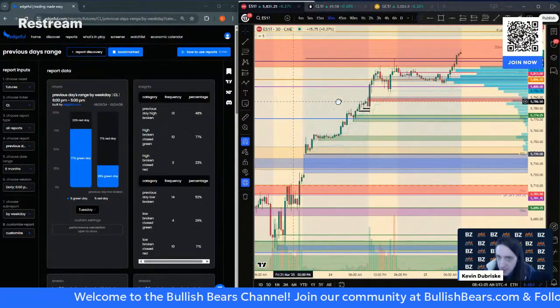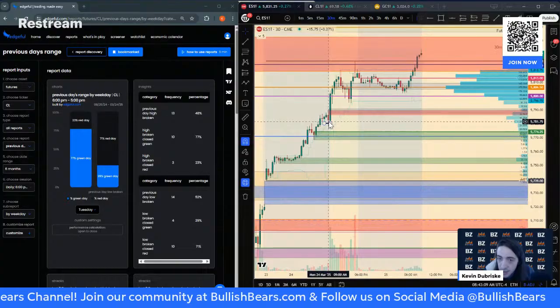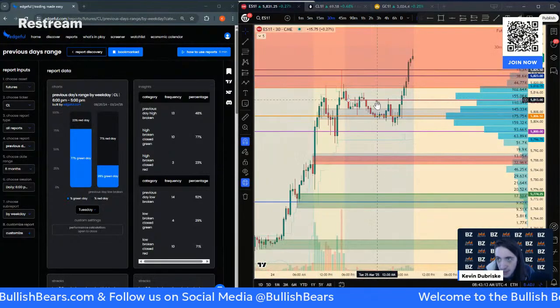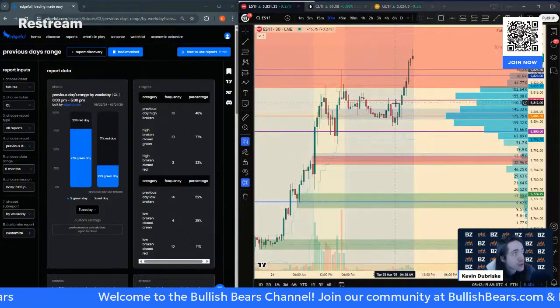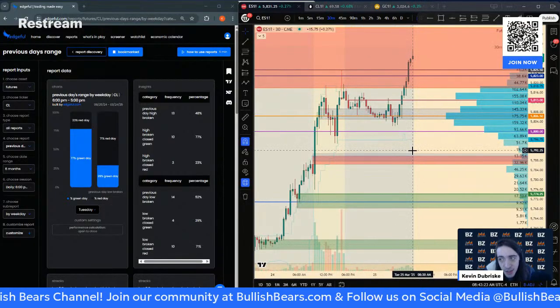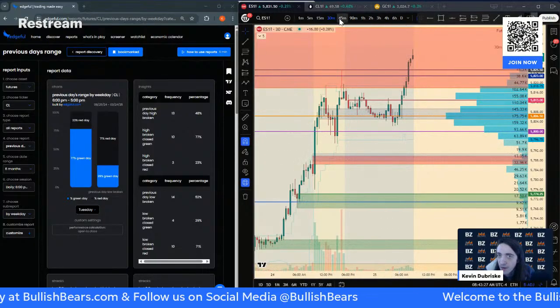So where's the most volume being traded? Okay, well, I see that the most volume so far this week has been traded in this area. So there's a few things I might look for. Do we reverse at these highs and come back to our volume strength range? Or do we pull back and then reverse somewhere down here where there's low volume, right? A lot of times we get those reversals at low volume areas.